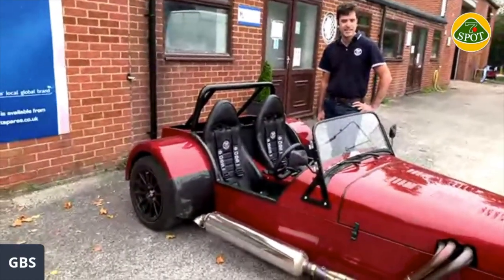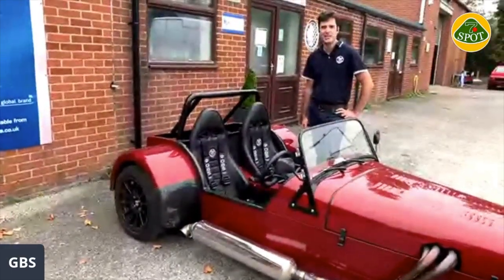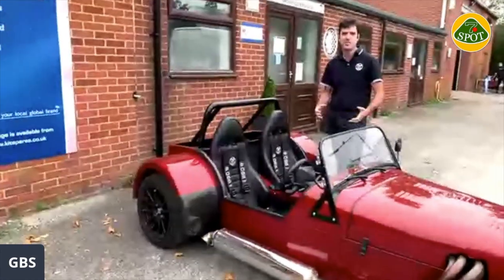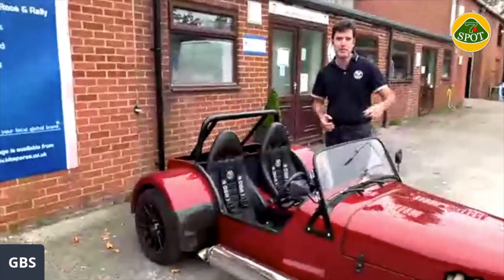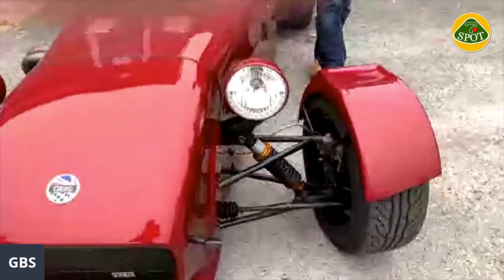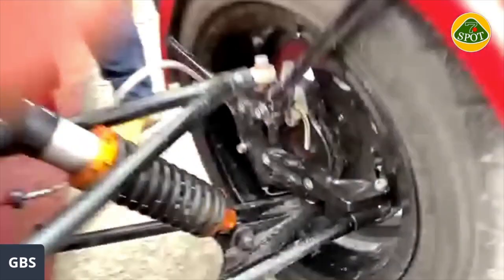Yeah, so we're really taking it from, if you like, the old fag packet drawing, coming up with the concept, the idea, right the way through the CAD, the CAM, onto the machine, onto the car, and trying it. Things like the front hubs we developed. We did our own completely bespoke billet aluminium front hub, with our own caliper and everything. That was done right from the ground up.